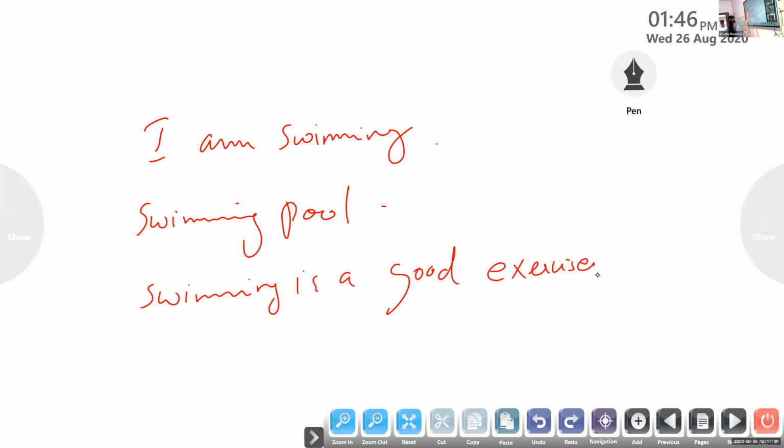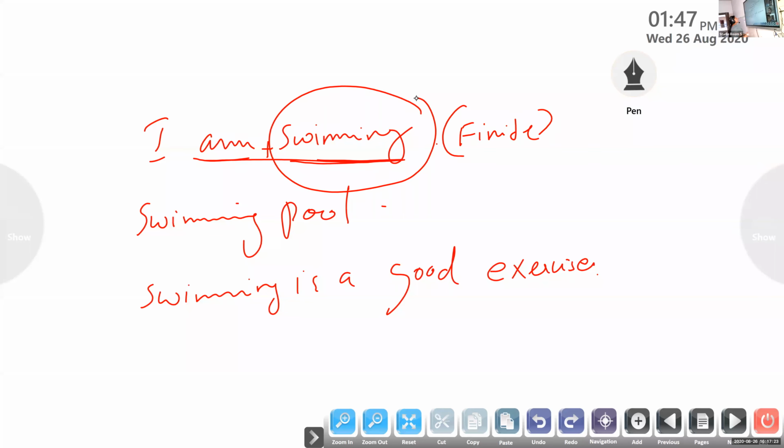My first sentence: I am swimming. Here, swimming is used just after the auxiliary verb, so it forms a verb tense. Am plus present participle shows that this is a finite verb, that it has a tense form in it. Here, is it used as a gerund or participle?